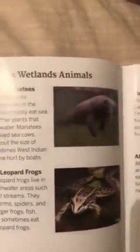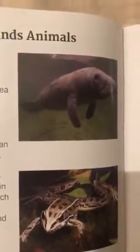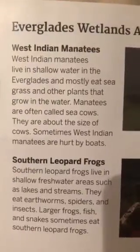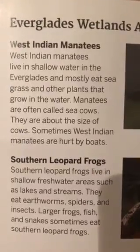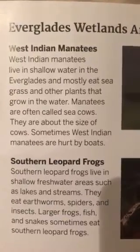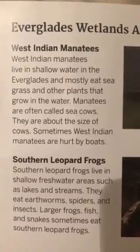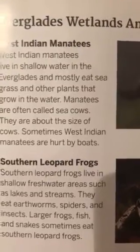Everglades wetlands animals. The West Indian manatee, also known as a sea cow. West Indian manatees live in shallow water in the Everglades and mostly eat seagrass and other plants that grow in the water. Manatees are often called sea cows. They are about the size of cows. Sometimes West Indian manatees are hurt by boats.